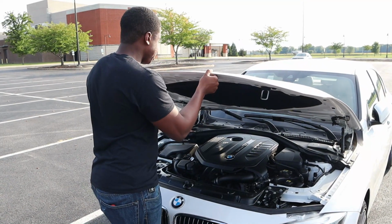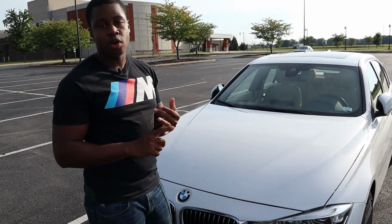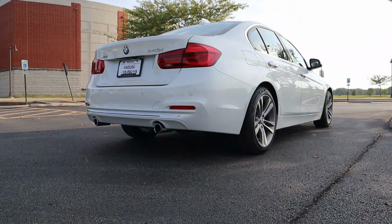So this is capable of doing 33 miles per gallon on the highway, 22 in the city. You do get the option of an 8-speed automatic or the glorious 6-speed manual.